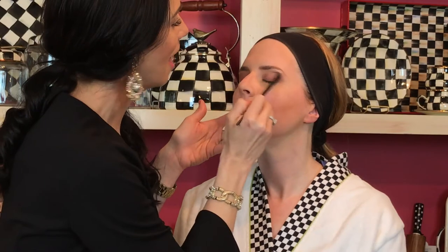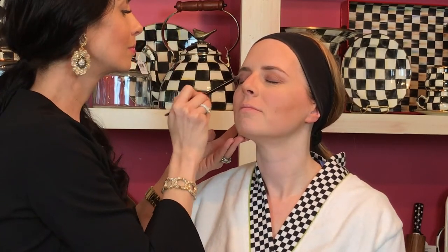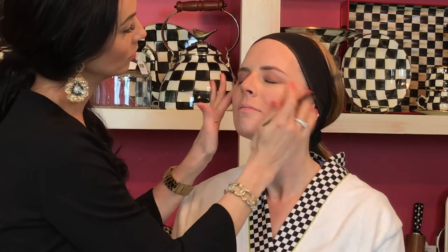And just give it a little bit of fun purple. Now we're just going to go back in with that big fluffy brush and give it a quick blend. Beautiful. Good.